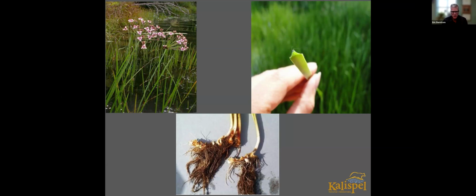I'll show you some of the measures we initially employed. The upper right-hand picture shows one of the diagnostic features of flowering rush, this triangular stem. It's kind of misnamed, really. You've been taught rushes are round and sedges have edges, and it really has the morphology of a sedge. So that triangular, fleshy stem is a pretty diagnostic feature. And then the bottom is showing the rhizomatous roots.